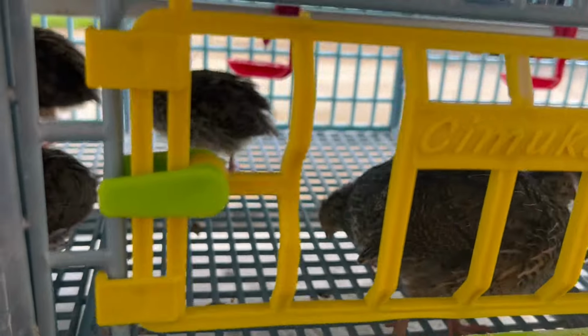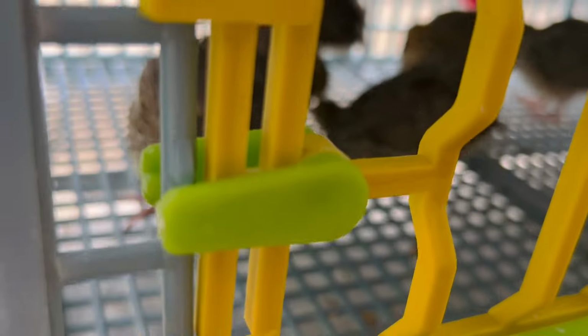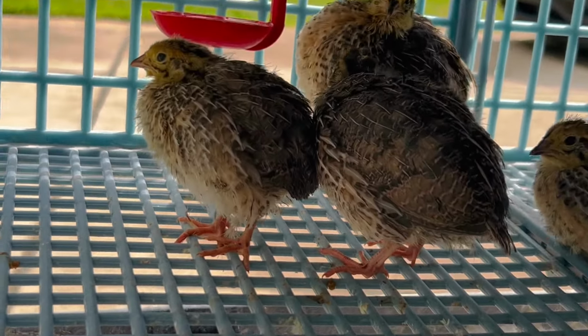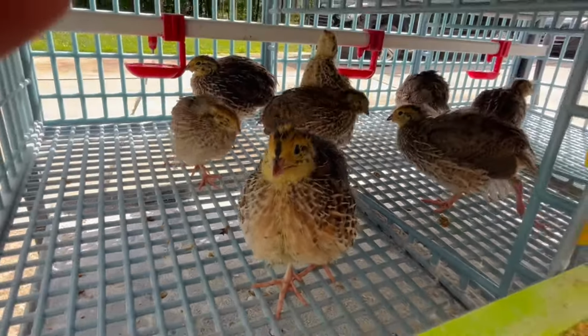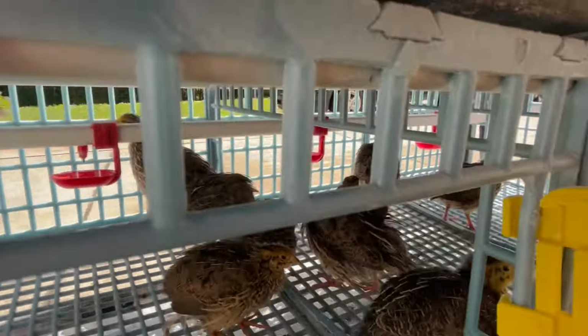But you can see their feathers are finally coming in. You can start to even see which ones may be some roosters and some hens. That one back there looks like a rooster to me. It's got more of a golden chest. And then we've got several that have some speckled white chest. Hey, there's another rooster.